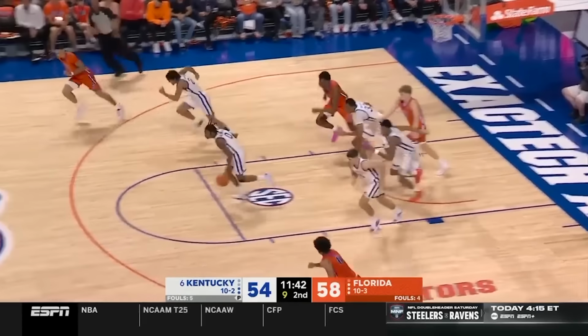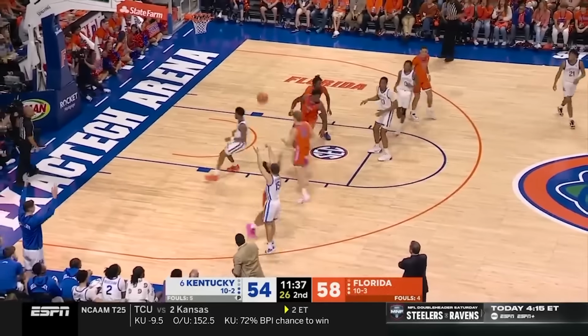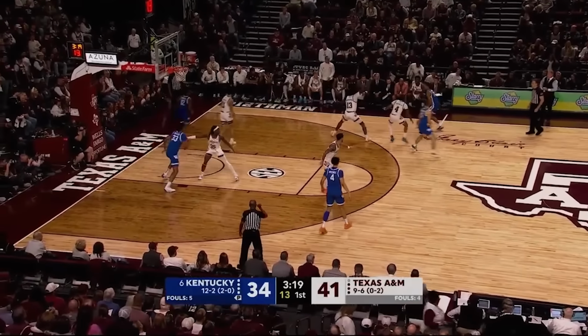Samuel loose ball down to Dillingham. And he's got an extra gear when he gets going. Florida does well to get back in transition, but they didn't get to Sheppard beyond the arc. Well, they got back in transition with that call.